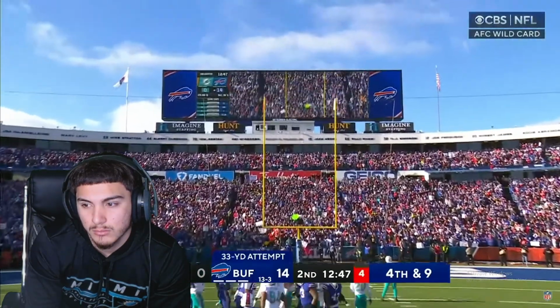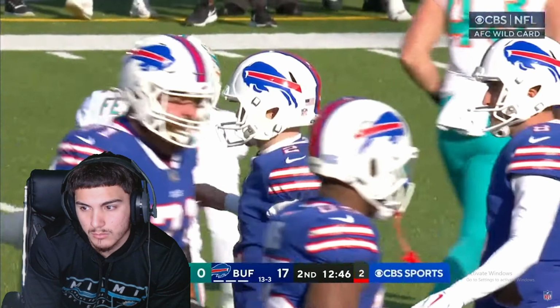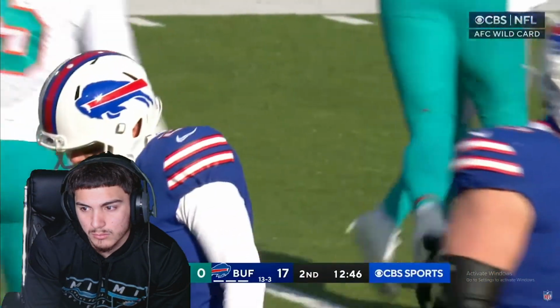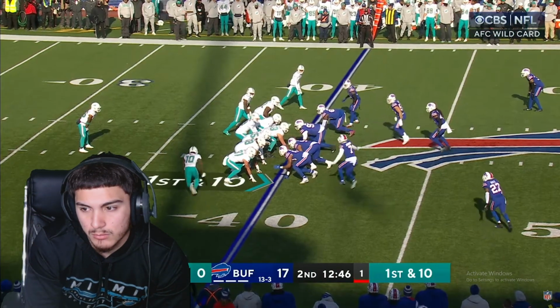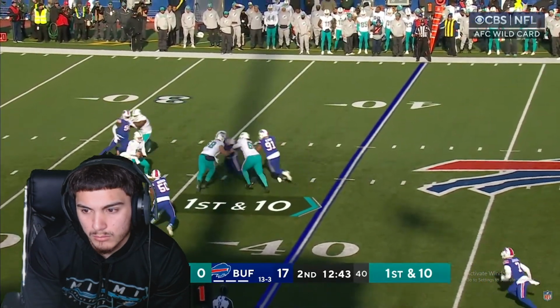For a 33-yard field goal, and he drills it. So they've gone the last three drives: touchdown, touchdown, and field goal. It's quite a story, Tracy. You saw his father, Brad. He was on the left there in the stands.